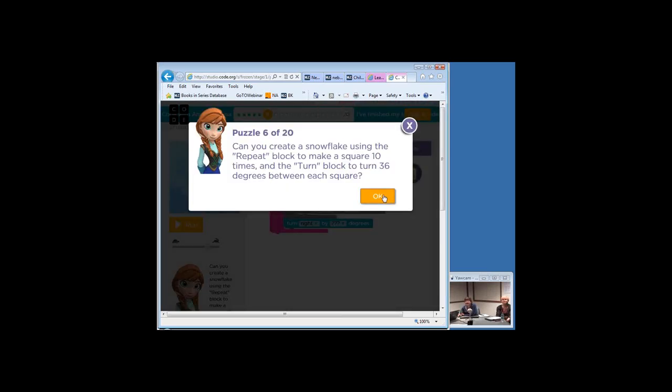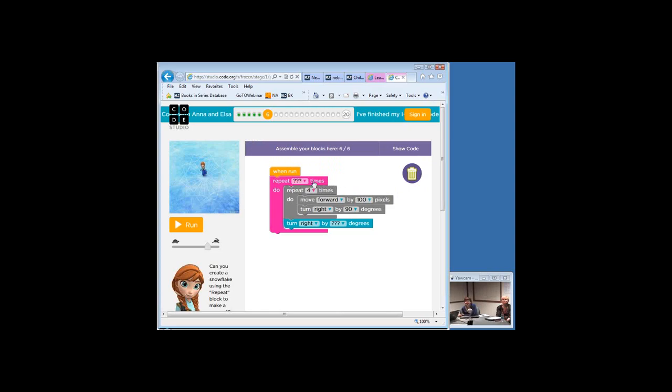Now we're going to turn the square 10 times. So we repeat this 10 times, and since there're 360 degrees in a circle, and we're doing 10 squares, we want to turn by 36 degrees, which they of course also told us.